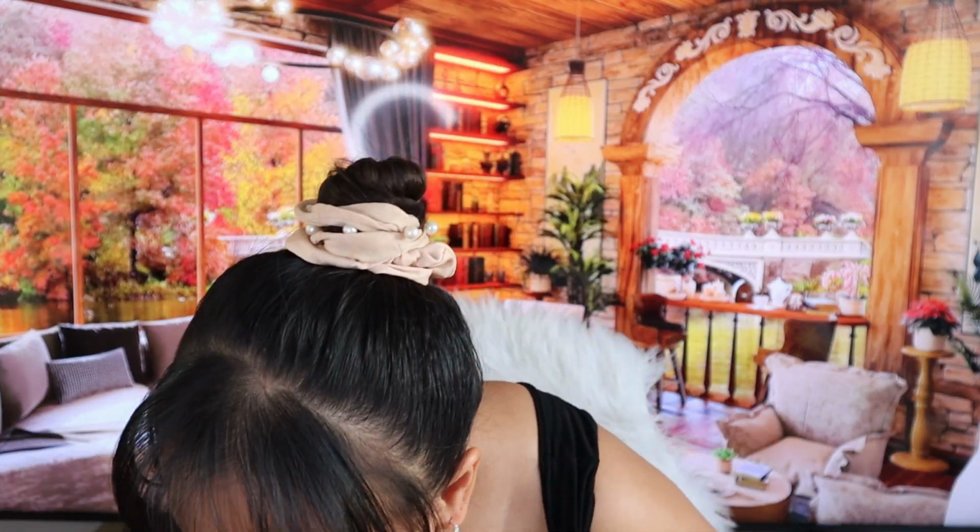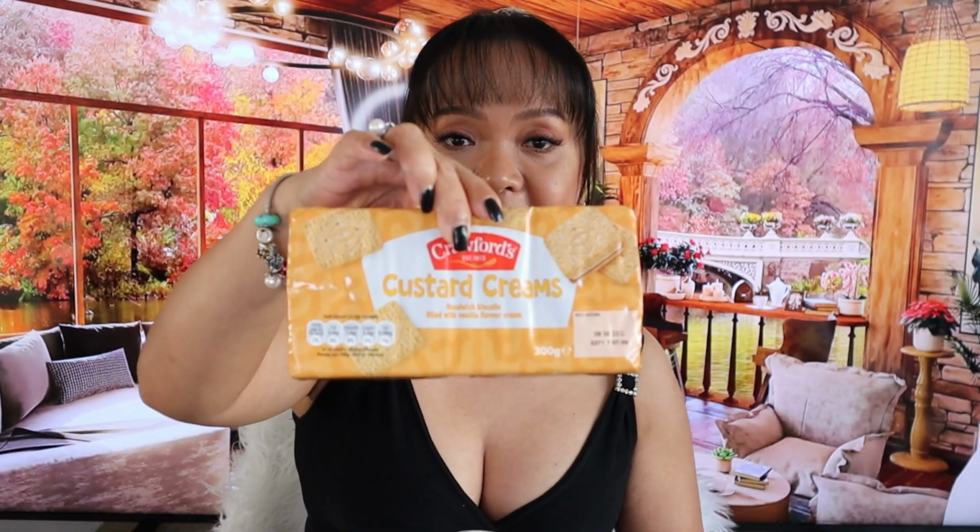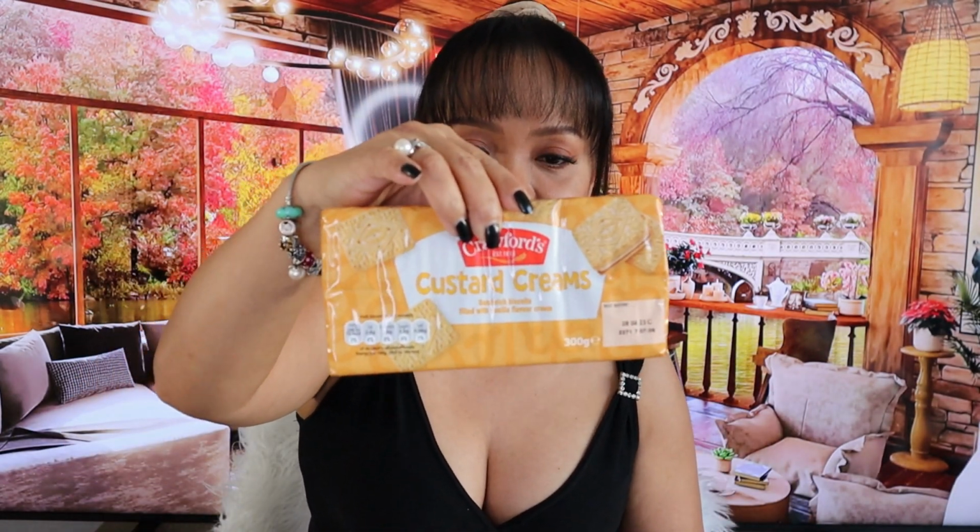And then the husband picked up the favorite as ever, custard creams. And then I picked up Pringles. The husband and I have got this habit of munching something driving home or driving to a different store. So I fancied a little something to chew, so I decided to pick up this Pringles Texas barbecue sauce, and actually it is rather nice.